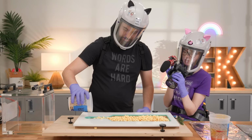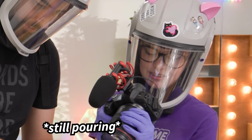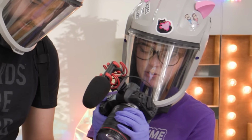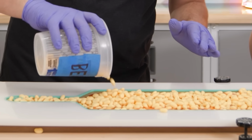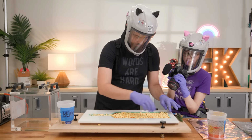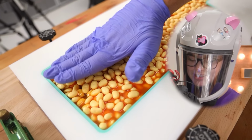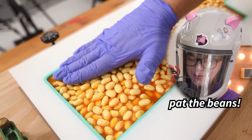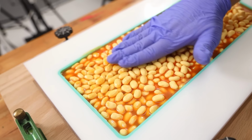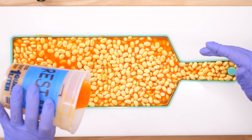Okay, before we pour much more, should we massage it out a bit? How much are we overfilling? According to my calculations, we should be able to pour most of this bucket in. I don't want it to get too full, and then we're pulling out resiny beans, you know? Yeah, you're right. All right. Get in there. I'm just gonna start patting it. That's what I've been waiting for. Pat the beans. Oh, it looks really good. Very soupy. Let's go ahead and pour the rest in.